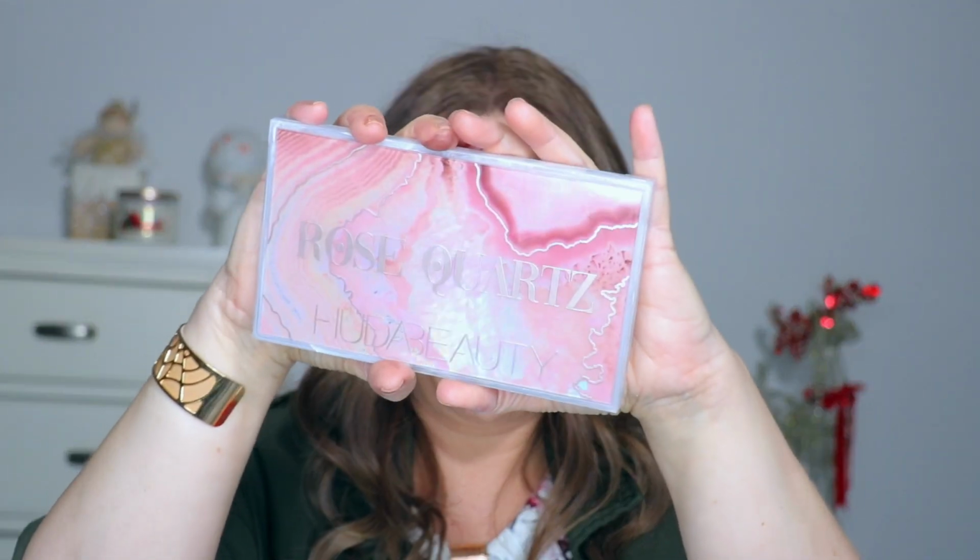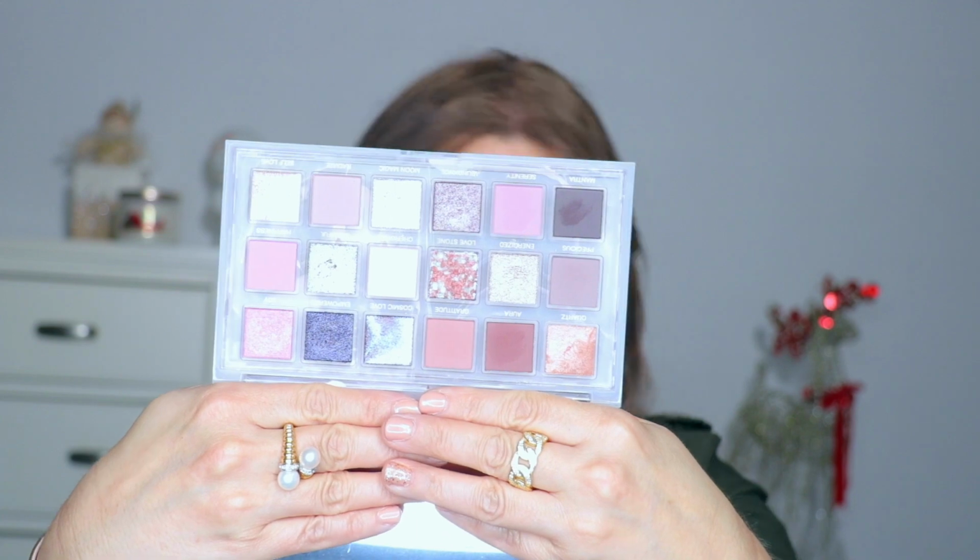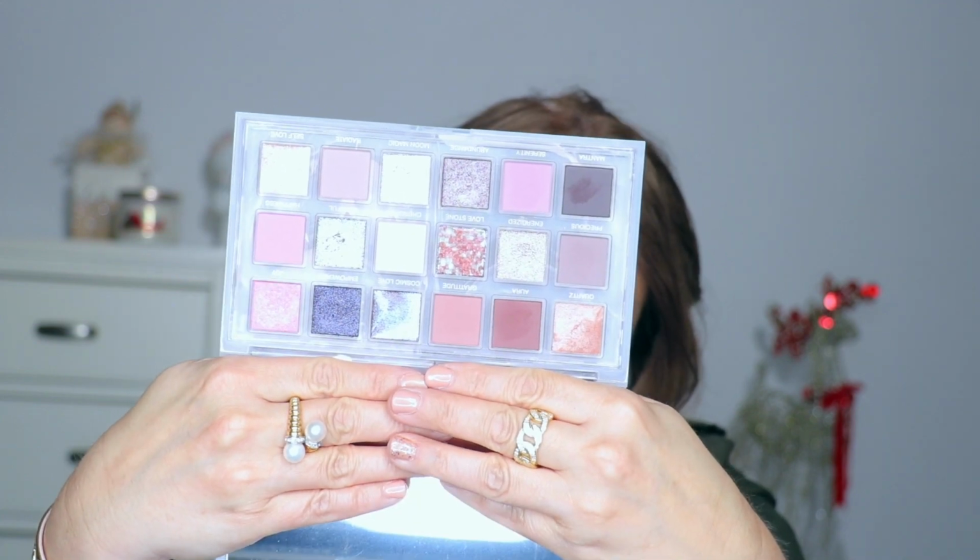Now, speaking of palettes, girl, I cannot. Look at that. Is that beautiful? Of course, this is the Huda Beauty Rose Quartz. This is what I was talking about, of being out of my comfort zone. Girl, I wasn't even planning on getting this. Look at that. Isn't that gorge? I really wasn't planning on getting this because these are just not my jams.